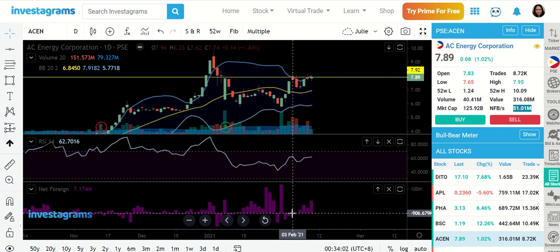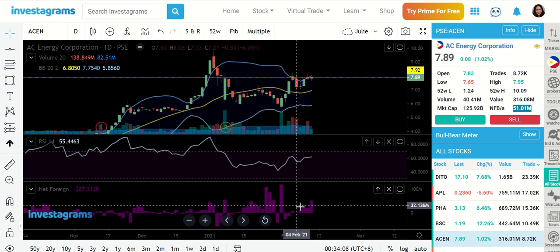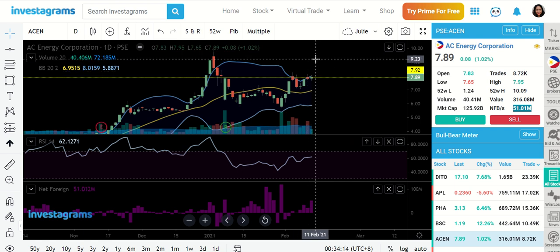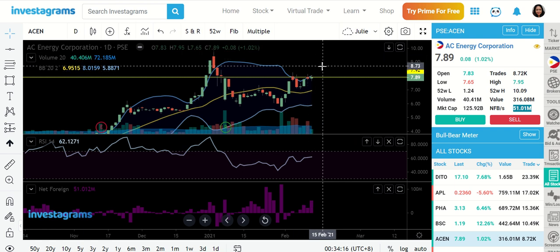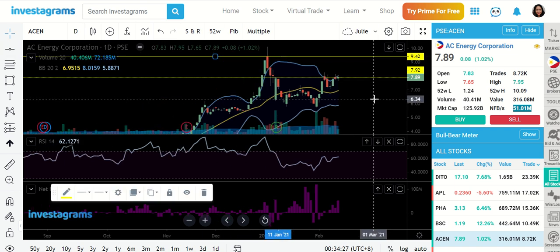Okay, the entire time, starting this day, here to here, even if there was a red, no foreign selling. Okay, so I think they're holding on to their positions still. So I'm thinking the likelihood of us breaking our resistance would be really high. The next possible resistance then would be 942. So that's our outlook here.